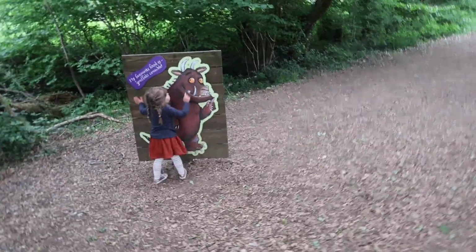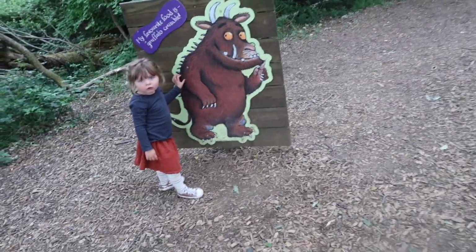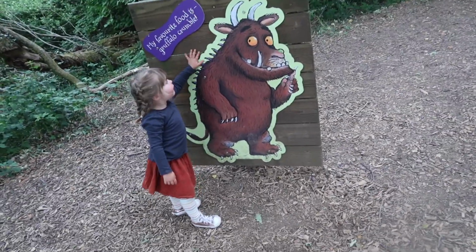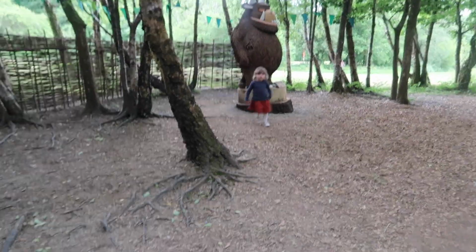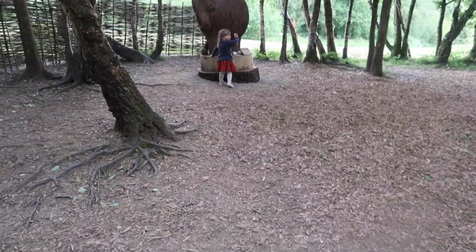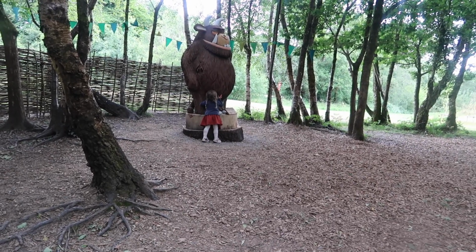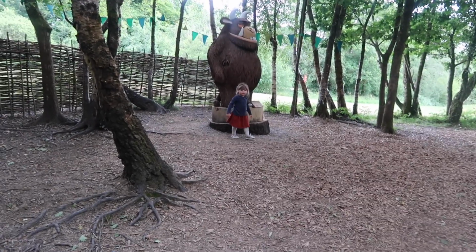Cheese. My favourite food is Gruffalo crumble. I wonder... High five. Oh, well done. Was that fun? Can I tell Daddy how fun it was? We met them all, didn't we? Would you like to come and see him again another day?